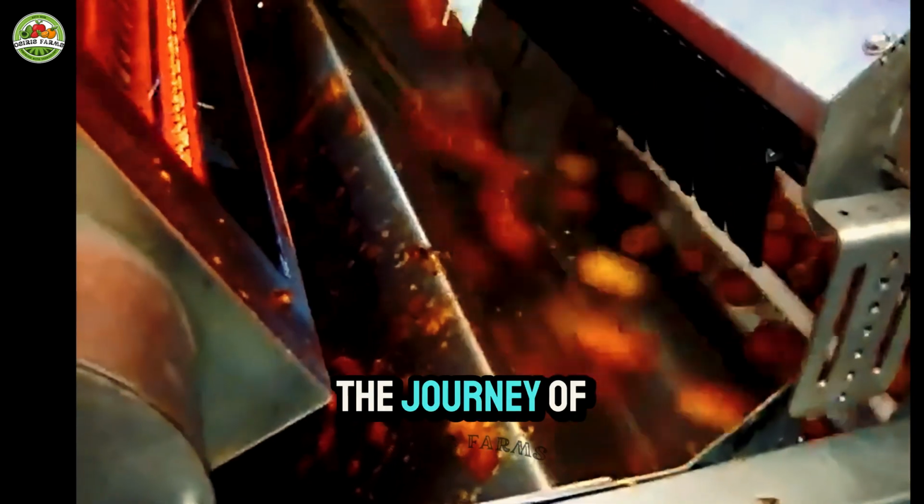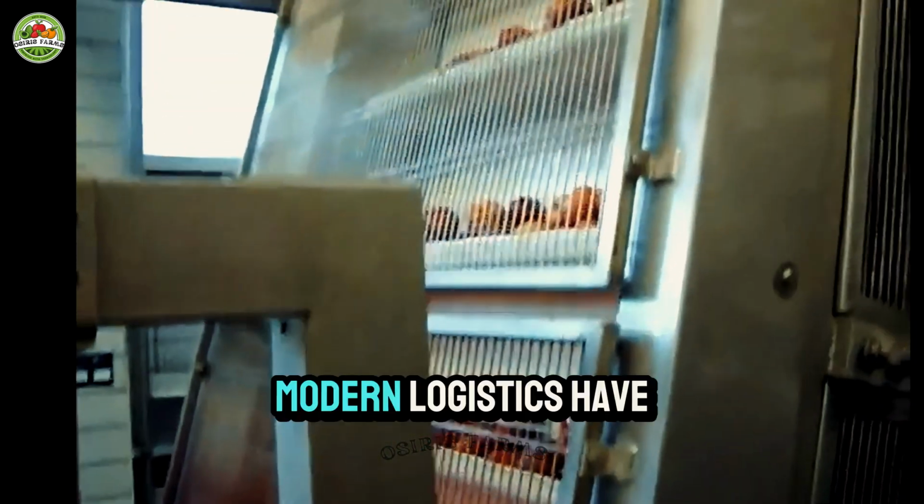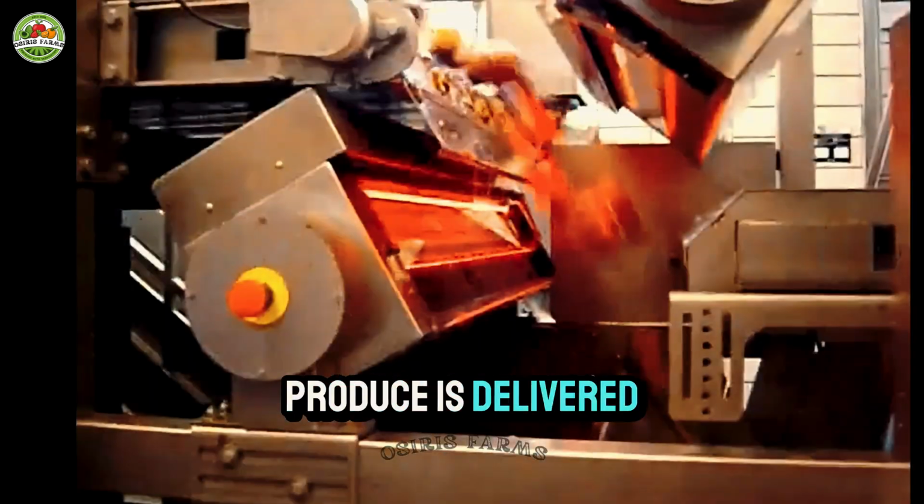Did you know? The journey of an apple from the farm to your hands can take as little as 48 hours in some cases. Modern logistics have revolutionized the speed at which fresh produce is delivered globally.